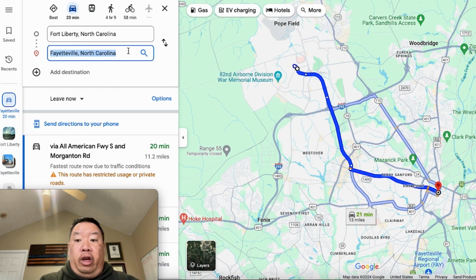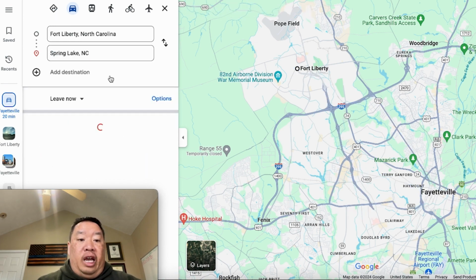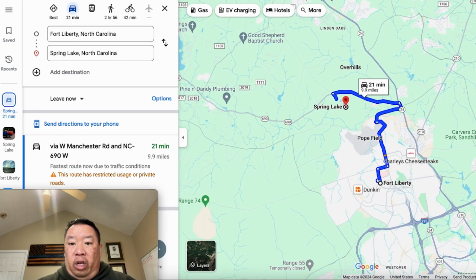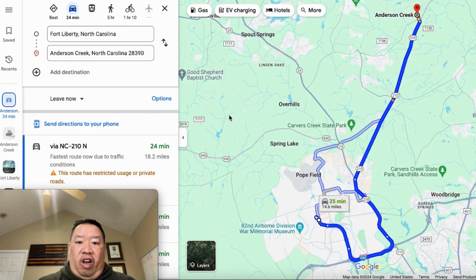If you live in Spring Lake, that's probably going to be the closest town to Fort Liberty. You're looking right here, Spring Lake, and it's 21 to 24 minutes right into the base. So not far at all. That's where you want to live. A lot of people like living out here in Harnett County or Spout Springs and Anderson Creek. If we did Anderson Creek, it's a 25-minute drive.